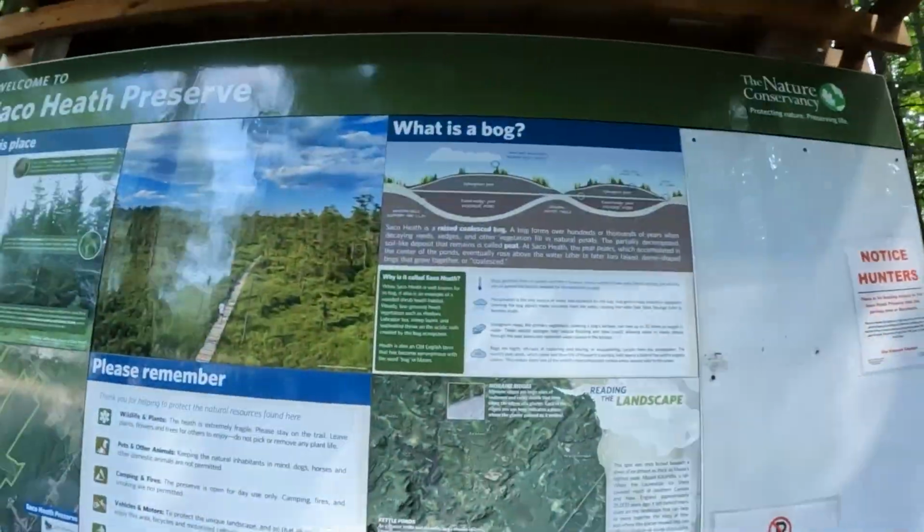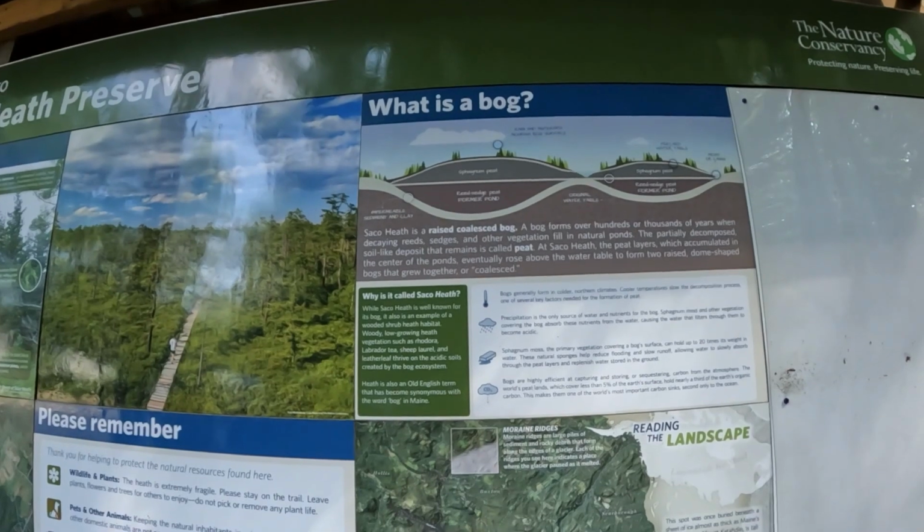Weather's pretty amazing. It's like 77, well, high of 77 today. I think it's low 70s right now, but pretty amazing. It's been hot here in Maine this summer. I think it's the hottest summer in Maine history. So lots of mid 80s, not normal for them. So let's get some information here. We'll learn a little bit about a bog.